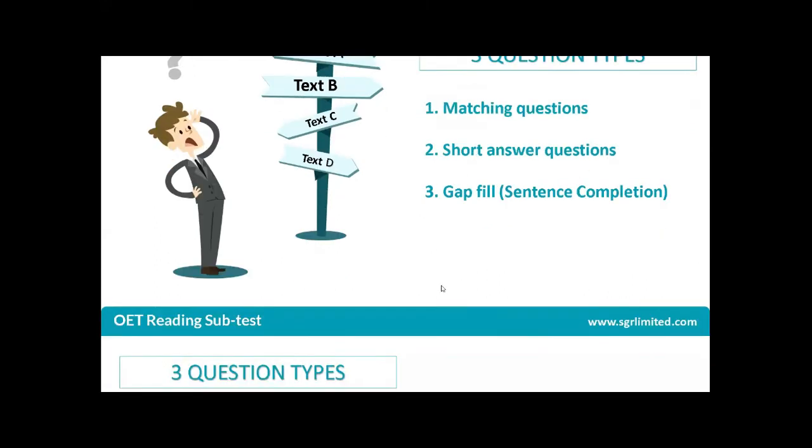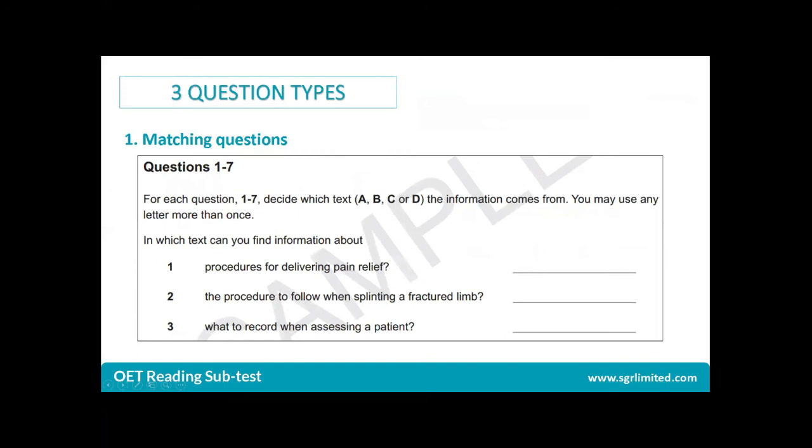Okay. So what we're going to do is look at the three question types in more detail, and also give you some strategies on how to tackle them. So for the matching question, basically all we need to do is find the information. Okay. And in order to find the information, you will need to identify 2 keywords per question, minimum, okay?